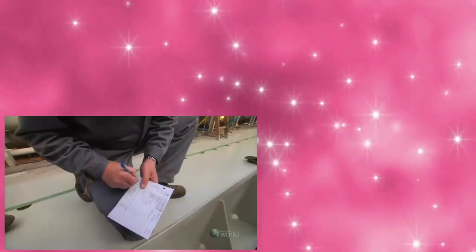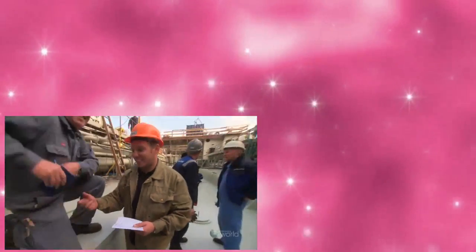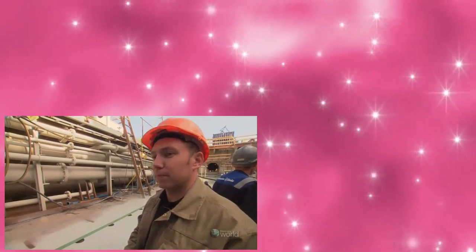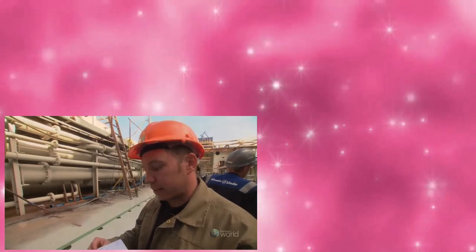Two inspectors dog Søren's every footstep. Thank you. Can I borrow your pen? He needs their sign off on everything he does. Thank you. Everything is okay, so we can start installation of the main engine this afternoon.